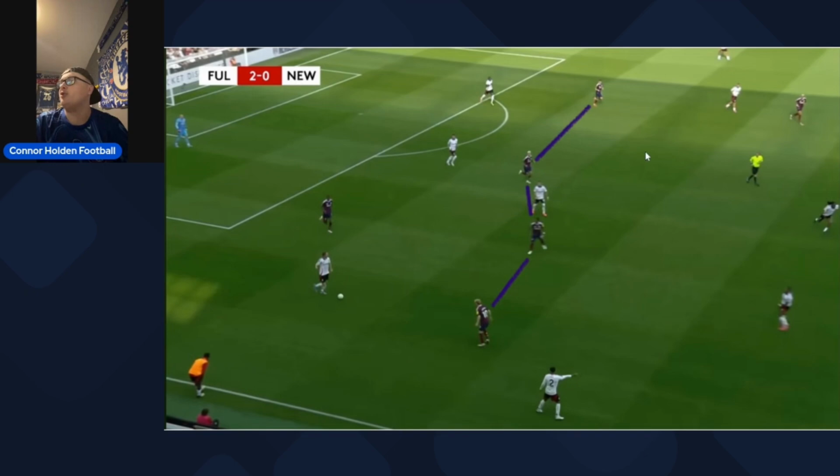Here you can see the 4-1-4-1 pressure. Again, you've got the striker here, and the line of 4 behind with Gordon as that left winger. Again, he's trying to cut off this progression here. You've got the 2 central midfielders, and here would be the other one, the DM. Again, he's retreating at this point, so you could say this has more so become 2 strikers with these 2, and then 1, 2, 3, 4. You could line it up like that, as it's pressed to become a 4-4-2 from the 4-1-4-1.